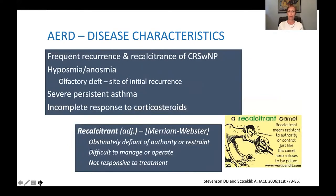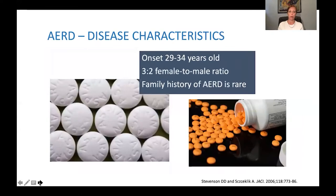It's associated with frequently recurrent CRS with nasal polyps and often can present with hyposmia or anosmia, especially when the olfactory cleft is the site of initial recurrence of polyp disease. The asthma associated with AERD can be severe and persistent, and oftentimes these patients do not respond completely to corticosteroids. This is a disease that typically begins in young adults. It's not a disease of childhood, and family history is rare.